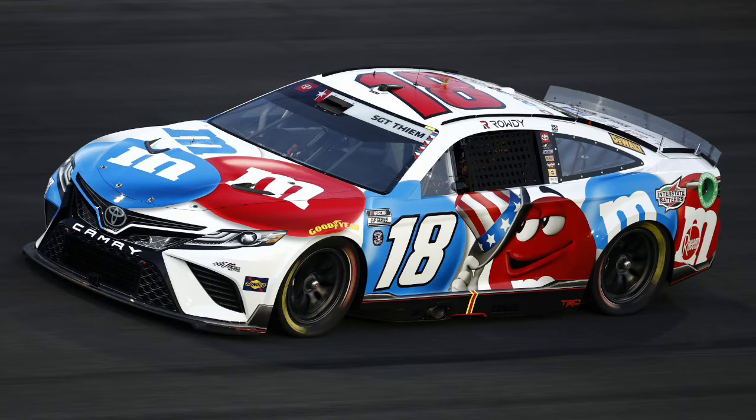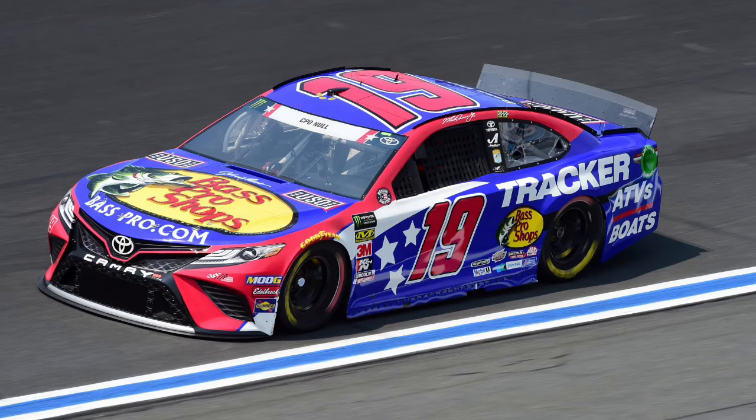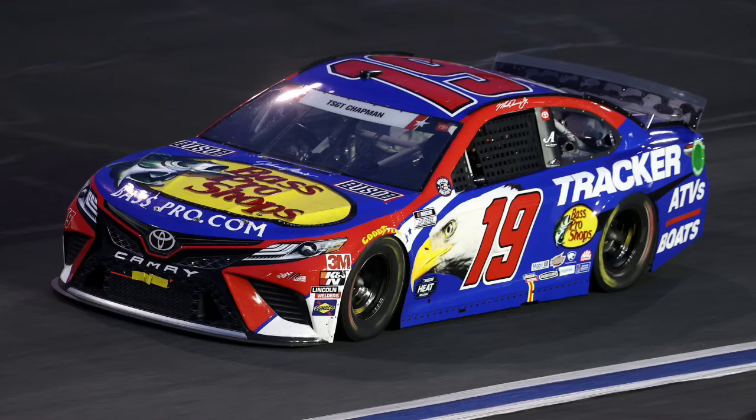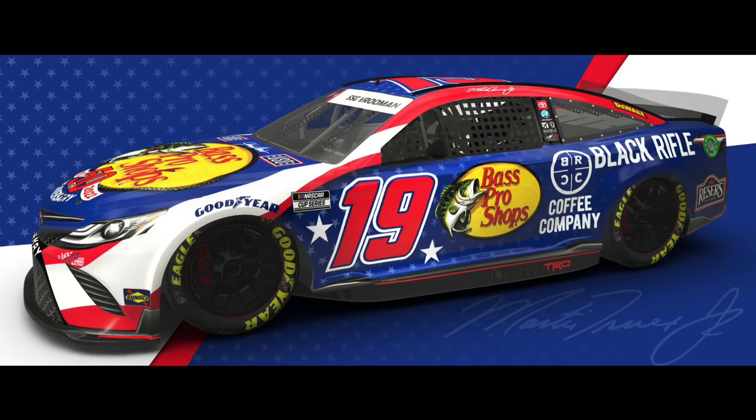7 out of 10. Next up, we have Martin Truex Jr.'s patriotic. This reminds me of the patriotics that he ran from 2019 to 2021. And those looked good. This one looks good as well. I like it. 7 out of 10.